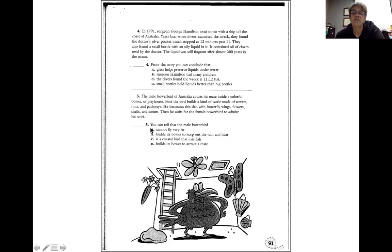You can tell that the male bowerbird, A, cannot fly very far. B, builds its bower to keep out the rain and heat. C, is a coastal bird that eats fish. Or D, builds its bower to attract a mate. Which one of those is the best answer that you can conclude from this story?